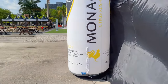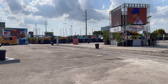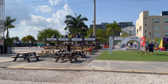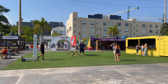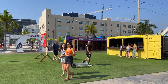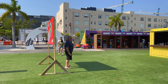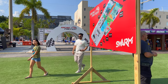Grab your tickets at the ticket booth next to the AT&T tent. We got tickets there for all the activities. Four of those is all you need to get up here, get behind the wheel. Don't just watch the race this weekend, be the race. This area is huge. I didn't expect them to throw this much of a party here in Wynwood. Meanwhile, the main event is in Miami Gardens.